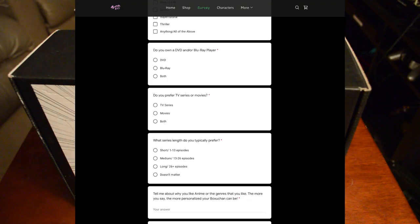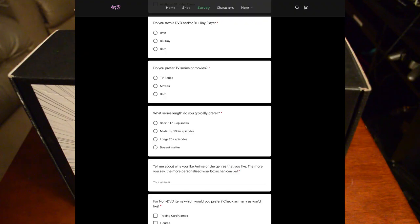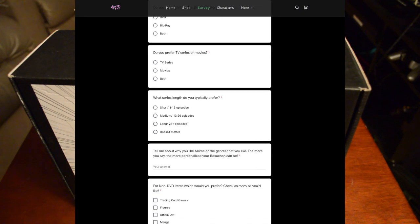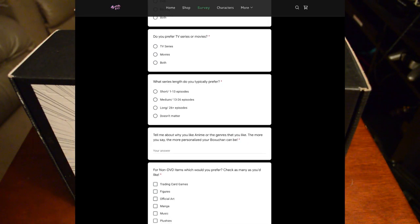And along with the genres of anime, the other important item to check off here is the merchandise. So like figures, for example, is one of the big things that I like. I like collecting figures. Don't really have the room, but I like collecting the figures.